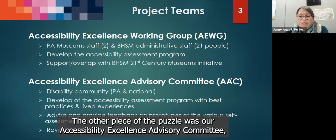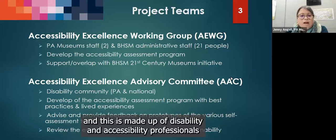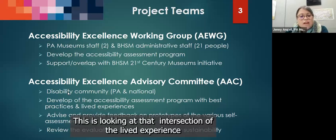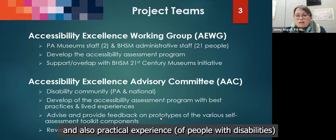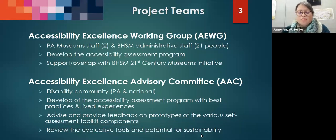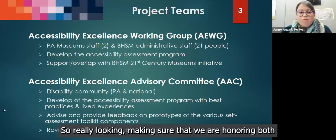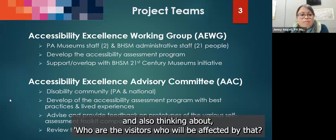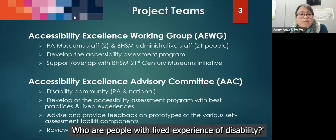The other piece of the puzzle was our Accessibility Excellence Advisory Committee. And this is made up of disability and accessibility professionals from across both Pennsylvania and across the country. So this is really looking at that intersection of lived experience and also practical experience. And so really making sure that we are honoring both museum professionals as the people who will be using this at the end, and also thinking about who are the visitors who will be affected by that, who are people with lived experience of disability.